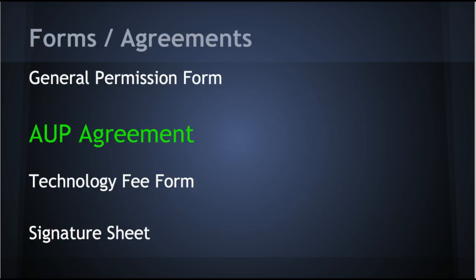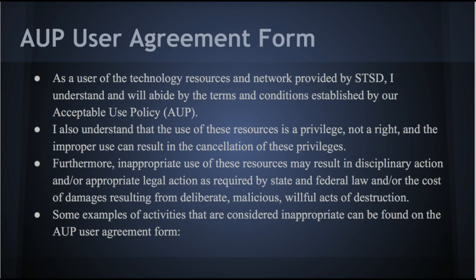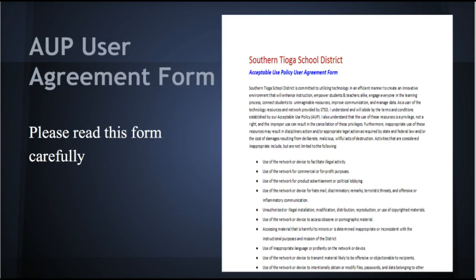The next form is the AUP agreement. An AUP is an acceptable use policy. We are currently modifying this policy. However, the document that is currently in place will be in effect for the remainder of this school year. The AUP user agreement form outlines statements that students will agree that they understand. Some examples of activities that are considered inappropriate can be found on the AUP agreement form. Please read this form carefully.